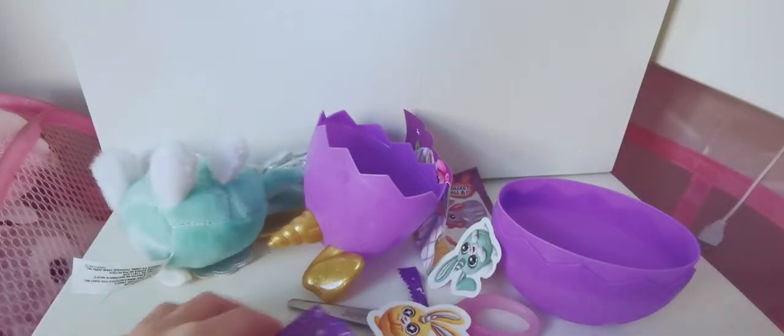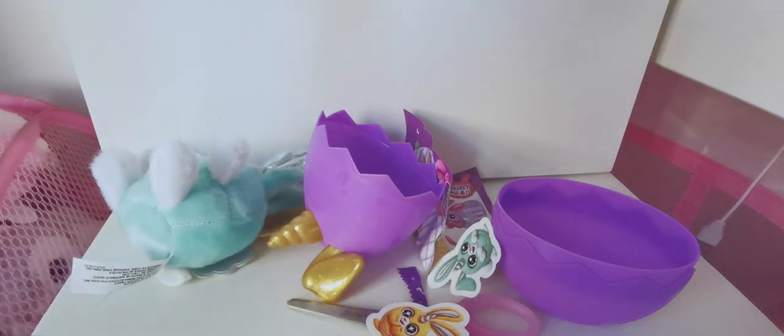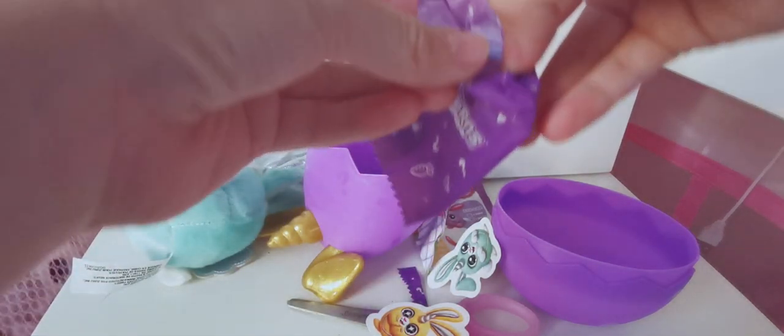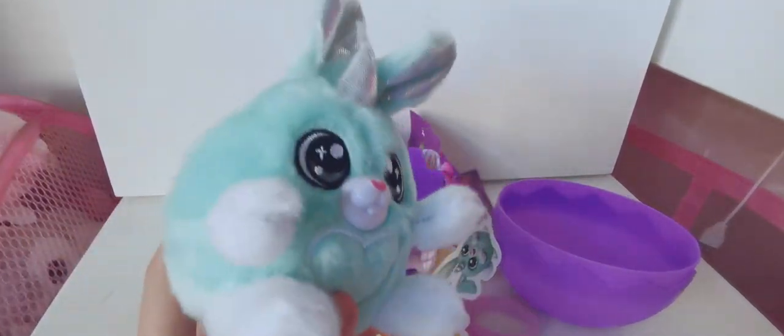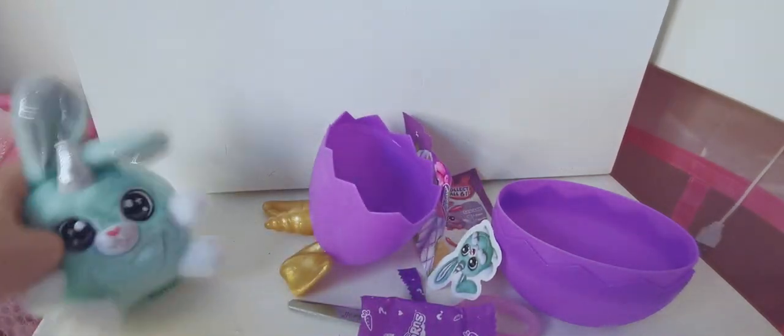Stickers! OMG! Oh, what else is inside there? Just stickers? Yeah, just stickers. Oh my god, it's so cute, guys! Oh my god! This is so cute!